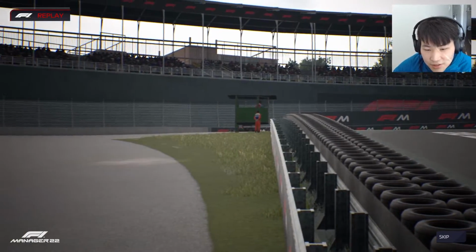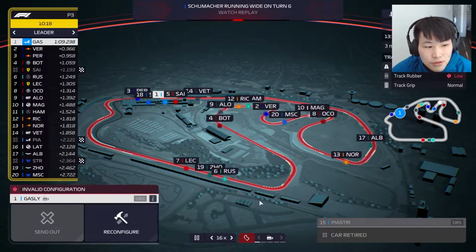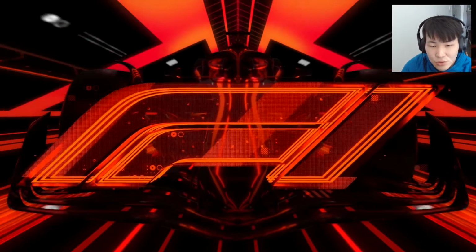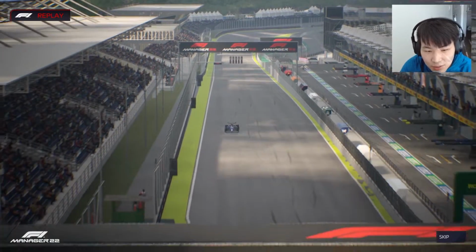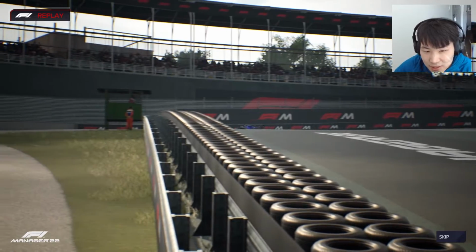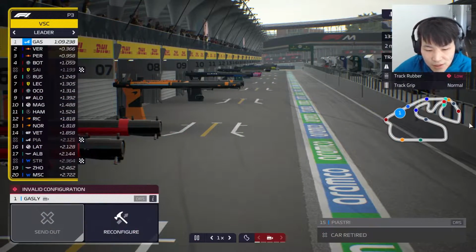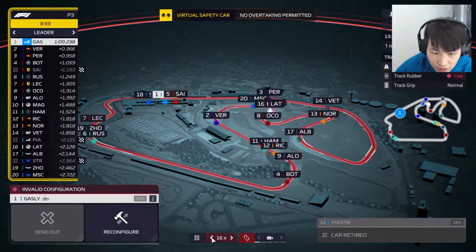Piastri also crashed there, so. I think someone another VSC, are you kidding me? What's going on here? Stroll's out. There's been a crash. Let's take a look at Stroll's there. Now we see another turn one crash. It's always the same spot. It's what I've been noticing recently. Crashes always happen at the same spot. Let's hope that the crash brings out a couple safety cars on race day, or maybe even red flags. We haven't had a red flag since Saudi Arabia.